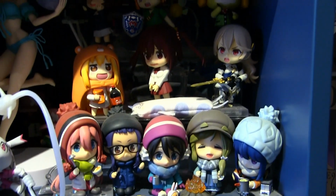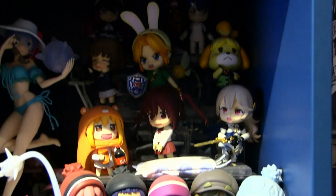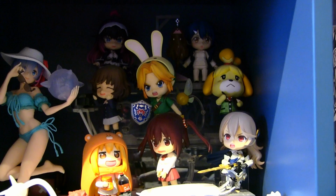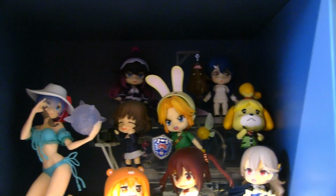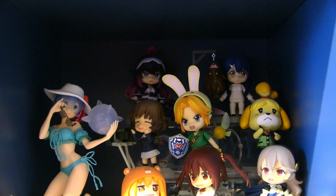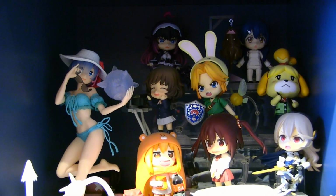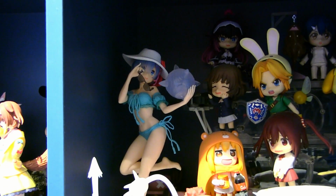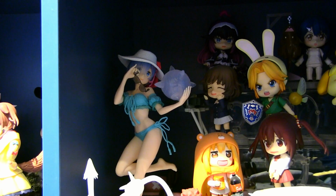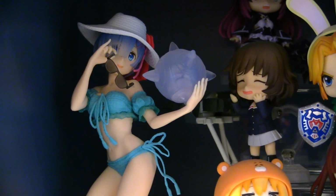As we move up, we've got a few more from Umaru-chan, Fire Emblem, Girls und Panzer, Zelda, Animal Crossing, Infinite Dendrogram, and Food Wars. Along with this, I got a cute Rem figure, which I got back in Japan. So yeah, that stays on my shelf, even though it is a prize figure. At the end of the day, it's one of the nicer prize figures, I would say. I really like this one.